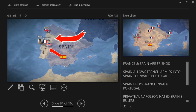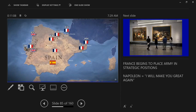So Spain helps France kick the English out of Portugal. And what this causes is that there's tons of French troops stationed all over Spain, and that causes problems. The French troops look down on the Spanish. They don't see the Spanish as equals or allies. These French troops have been conquering all over, and they just see all civilians everywhere else in Europe, including Spain, as things to be stepped on. So with that context of history, let me show you.